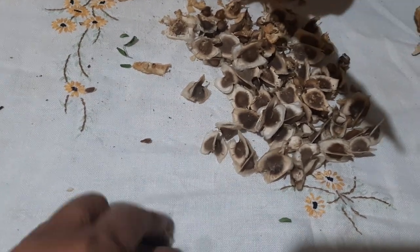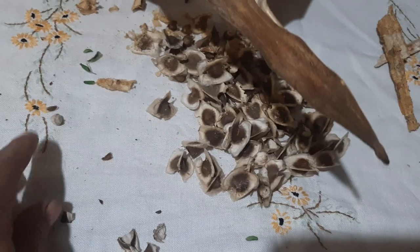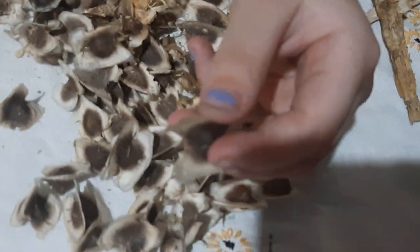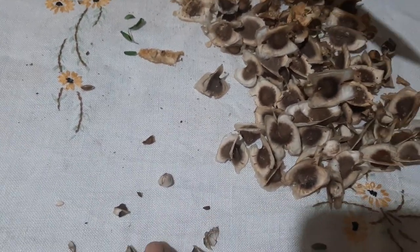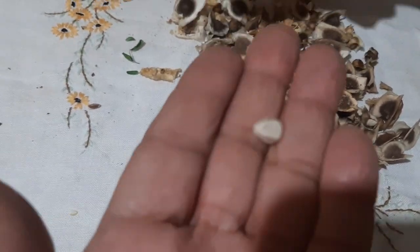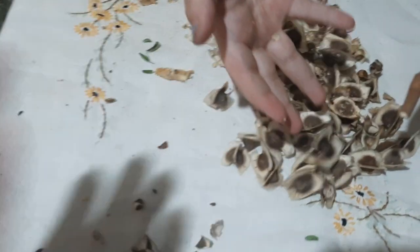Why did you crack it? I'm gonna eat this one. And just peel it and eat the seed. Wow, that is the biggest one yet. Oh, imagine that flying through the air, trying to plant itself somewhere. That one's probably gonna be a tree. This is my seed I'm gonna eat for today. That one might become a tree. Yeah, big tree.